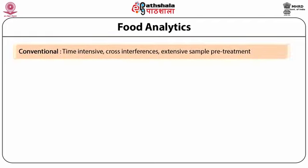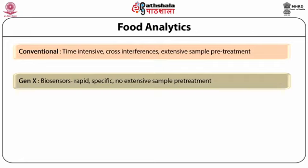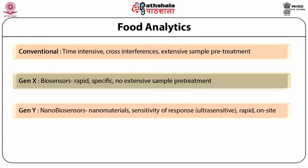The conventional food analytical techniques are time intensive, they suffer from cross interferences, and there is extensive sample pre-treatment required, which means that if we want to detect an antibiotic in a food, we will first need to extract that antibiotic by extensive treatment, and only then we will be able to detect that antibiotic. This has led to a new generation of sensing techniques which is called biosensors, the Gen X biosensors, and a step ahead where we use nanomaterial enabled biosensors which are called the Gen Y biosensors.